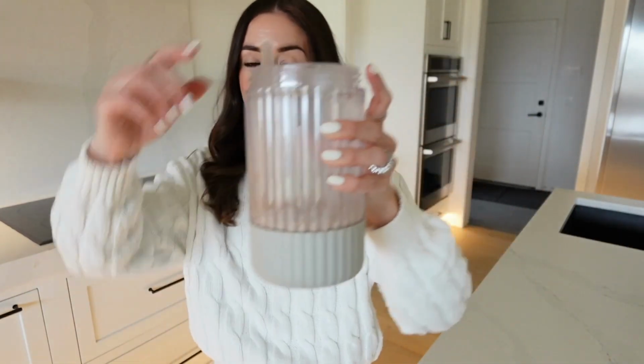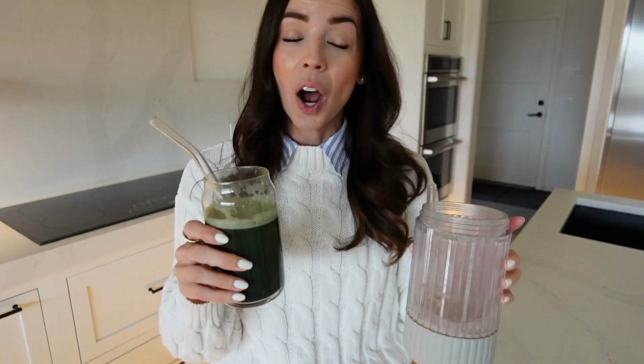I'm just finishing off a Clean Simple Eats and Cowboy Colostrum. So this will give me another 25 grams of protein. And now I'm moving on to a greens. That's the way I start every day. It is a lot of hydration, a lot of drinking, but it's really easy on my digestive system.